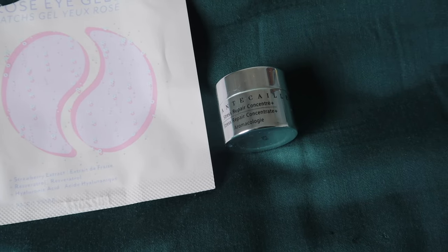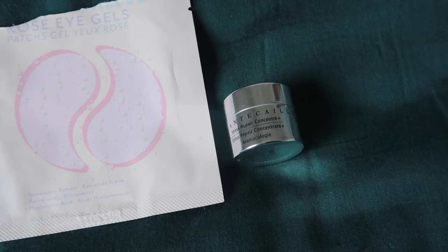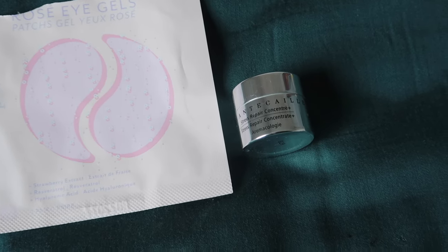And the other product that I finished up is from Shantikai. It's their Stress Repair Concentrate, and this was worth $42. So obviously this was a little sample size. I didn't really enjoy this. My skin didn't seem to love it.